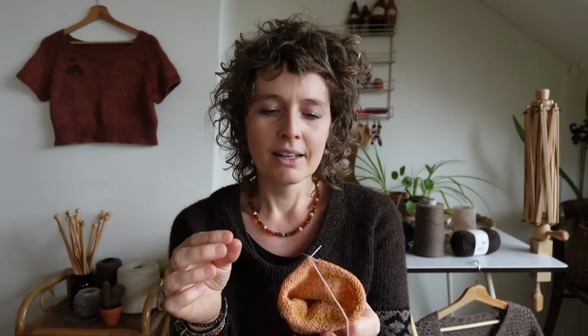Now I try the new technique for one moment and then I think, oh no, I don't like it. Let's go back to how I already know. And that's quite logical, but sometimes when you give it a good try, the new technique can be better than what you already know. But because what you already know is so familiar, you want to stay there.